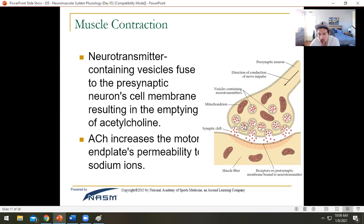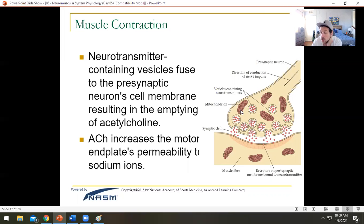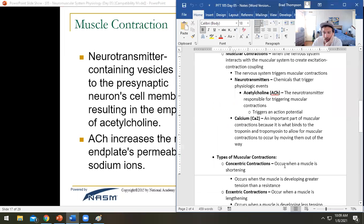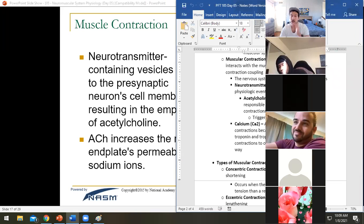And what you're seeing is all of these little tiny dots right there. Those are called neurotransmitters. And neurotransmitters are actually what create this contraction and allow it to happen. The neurotransmitter that we're going to use is what's called acetylcholine, okay? So actually, in muscular contractions, when the nervous system interacts with your muscular system to create that excitation-contraction coupling, the nervous system will trigger your muscle contractions using neurotransmitters. So neurotransmitters are chemicals that trigger physiologic events.